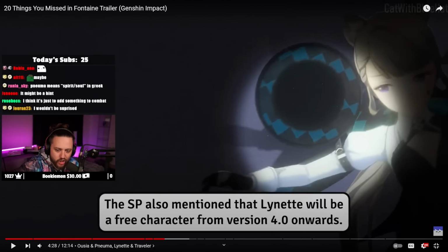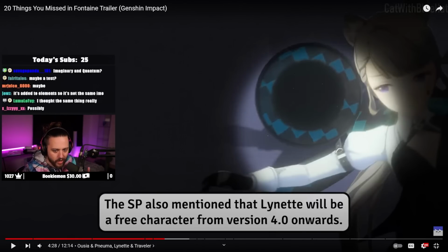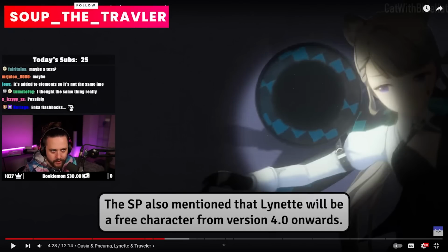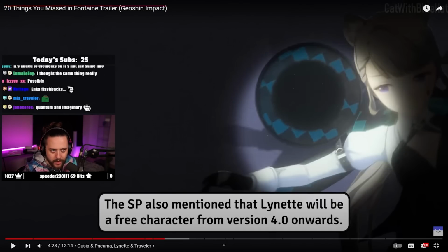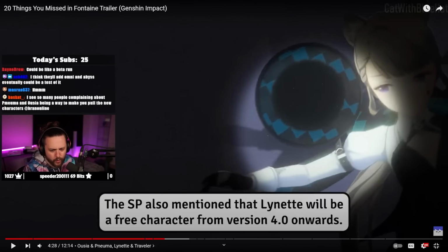Pneuma means spirit or soul in Greek. Yeah, it kind of gave me yin and yang vibes, you know? Like the light and dark in that sense. So maybe abyssal power is part of Ousia and celestial power or light power is part of Pneuma or something, you know? Or the opposite way around or whatever.